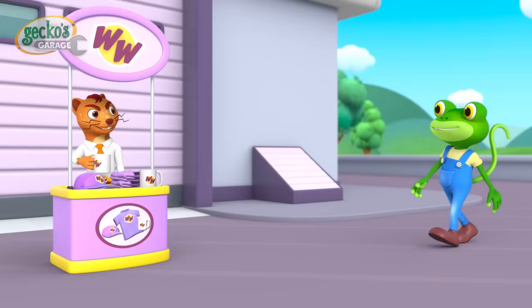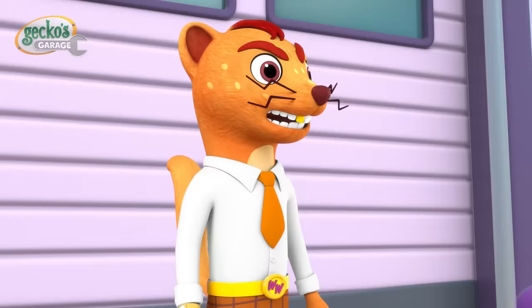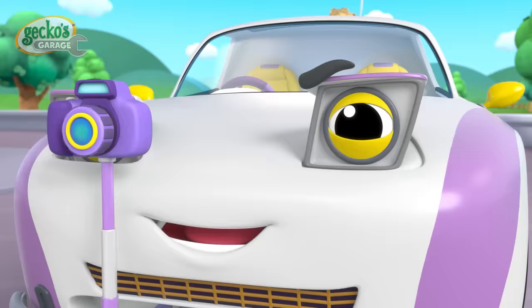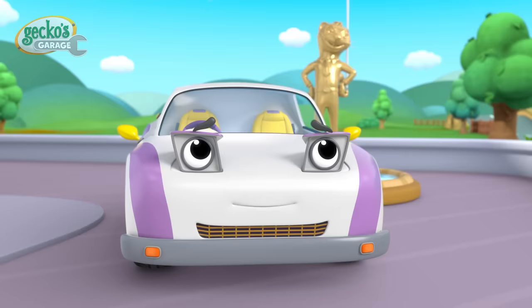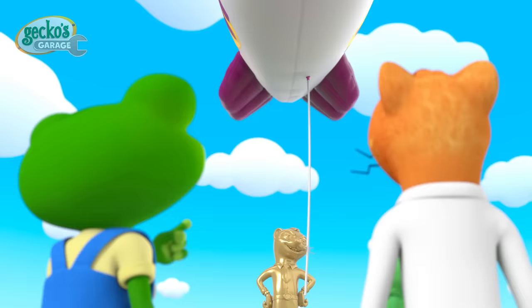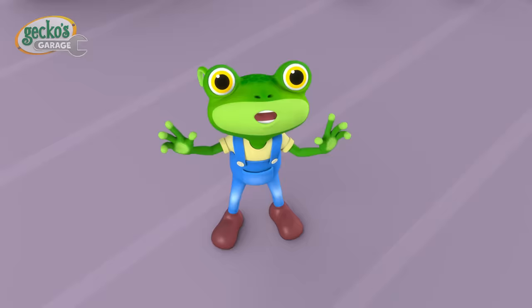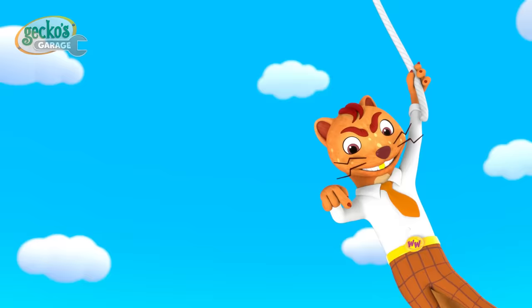Everyone, Mr. Weasel's trying to attract more customers with an open invitation to his garage. Oh. Don't forget to charge them for that photo, Sly. Oh no, Mr. Weasel, your blimp is floating away. Oh, no, it's not. I've got everything under control. Yes, everything looks in order from up here. Exactly as I planned.